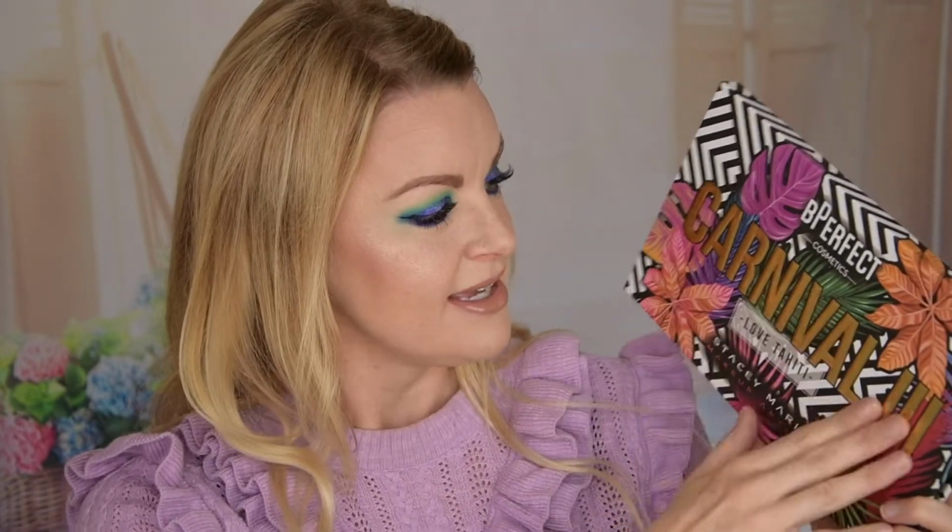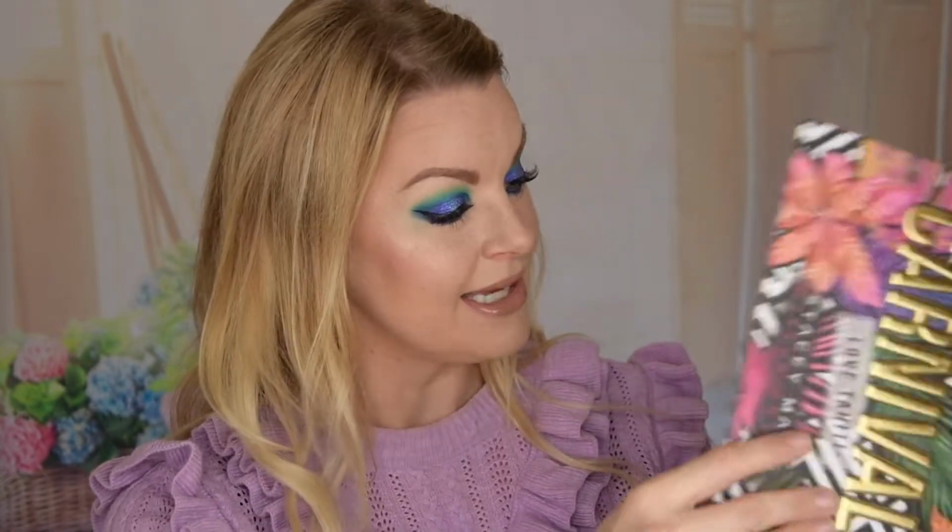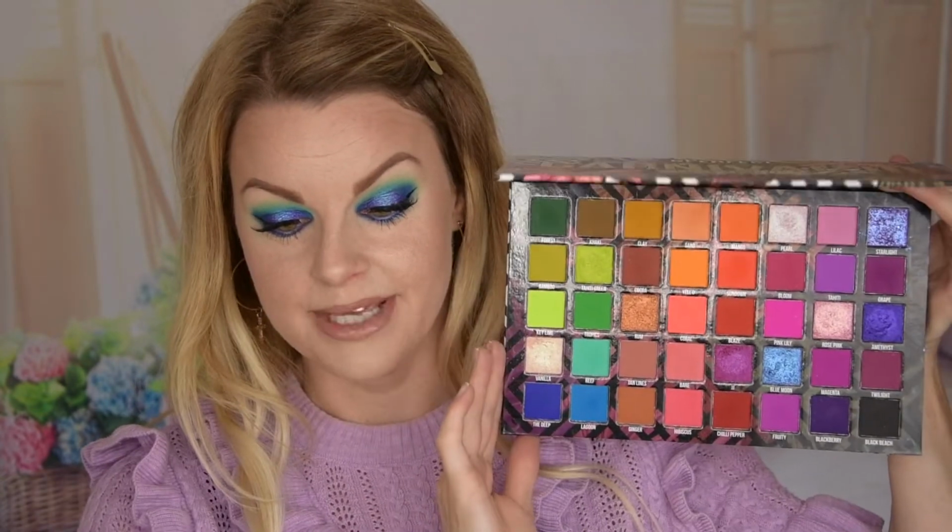The thing is, when I saw people do looks with this, I thought, oh my god, they are doing great looks with this, and it looks like a very pretty palette, but I don't need another big rainbow palette. Look at this. This is so big, but on the other hand, I just felt like maybe I want this palette because everybody was raving and raving about this formula.